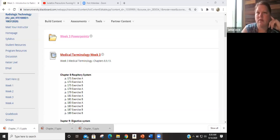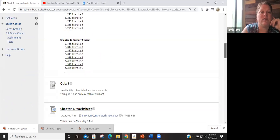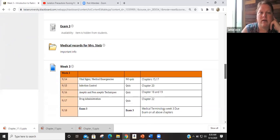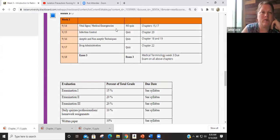So we are continuing with respiratory system and medical terminology, digestive, and the urinary, which will help you in your first positioning classes, all of those. I added this today, so it wasn't there yesterday either. Today we're doing vital signs and medical emergencies.